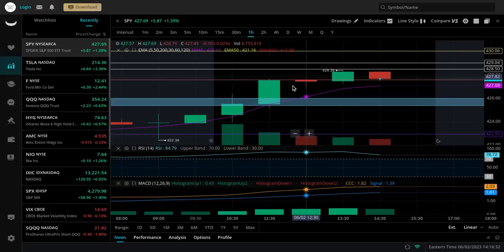We just traded sideways and choppy around here until all of a sudden we got another pump and we reached another level of resistance very close to 428.5. That's not as significant as the 430. I was talking about 430 in the earlier videos. That is much more significant than 428.5 and like the 429 area.